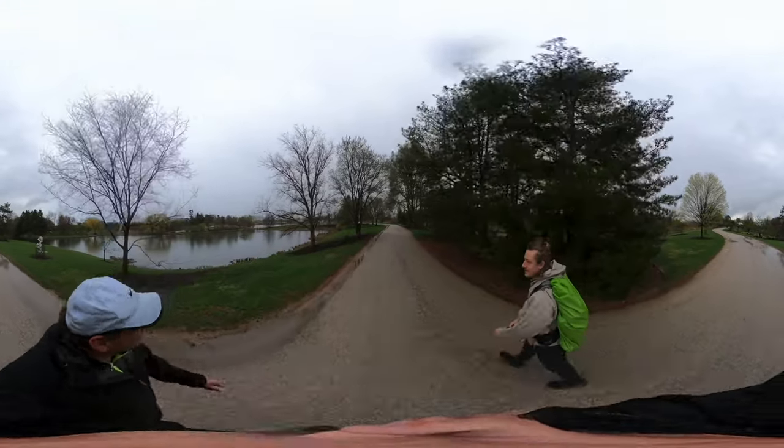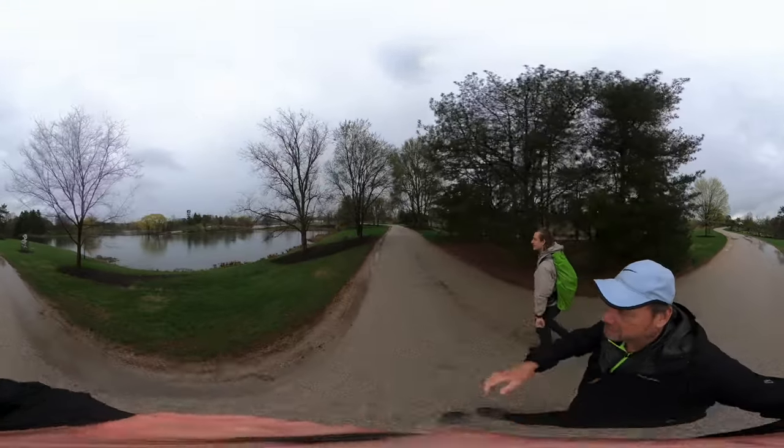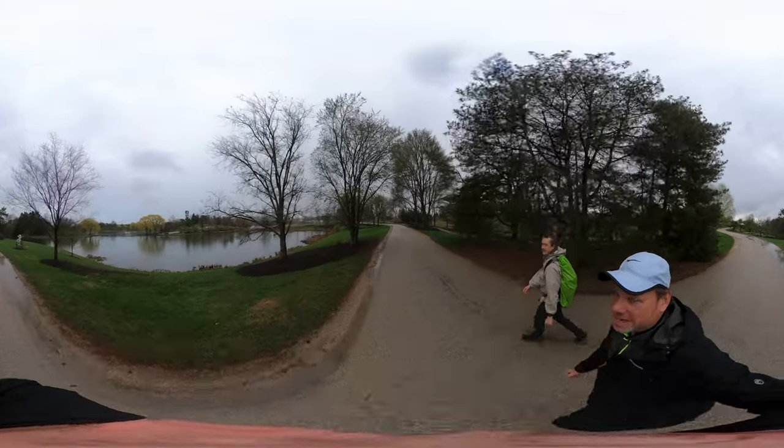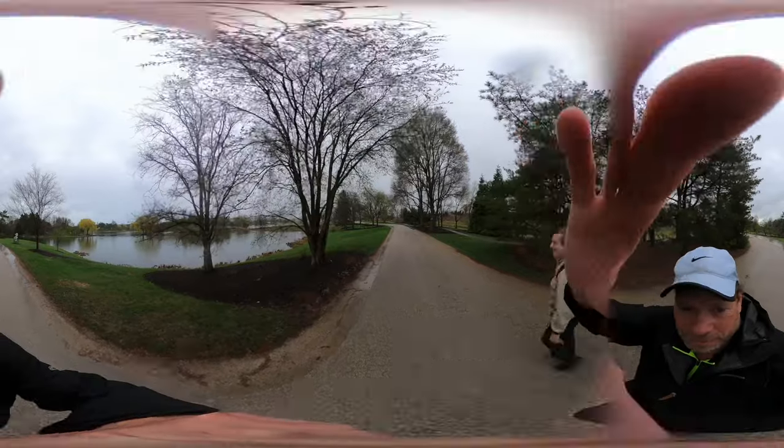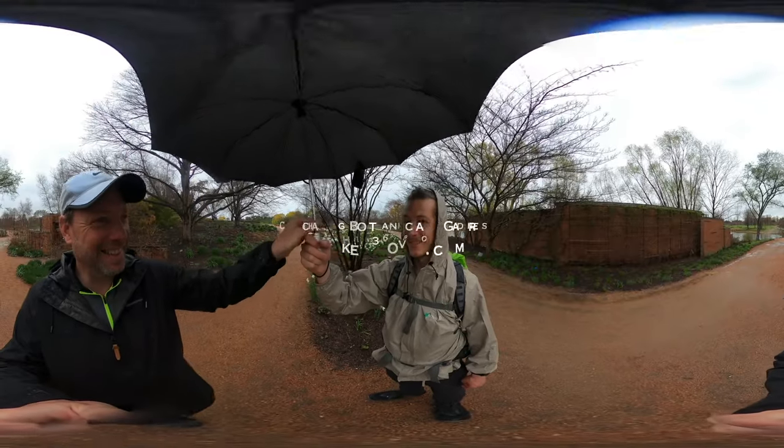And here comes the rain. Here comes the rain. Well, this is definitely a pleasant walk despite the rain.